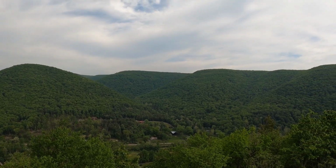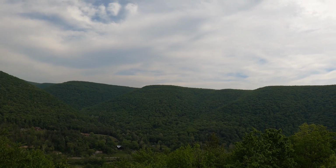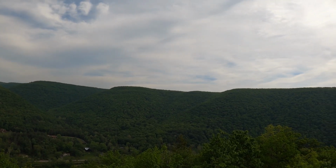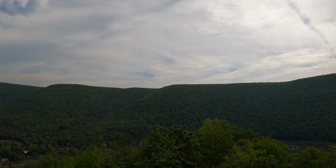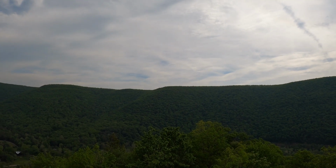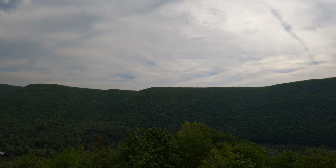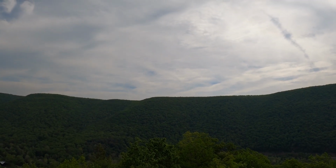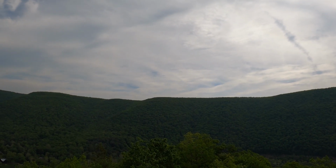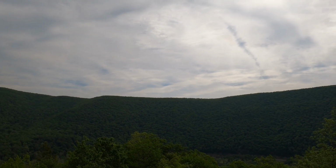Mid-State trails over there, I believe, on that side somewhere. I don't know if you can see, right straight up near the top of the mountain, there's a clearing. That's probably a lookout or a vista of the Mid-State Trail. This is beautiful up here, huh?